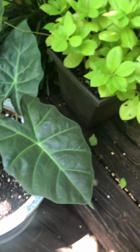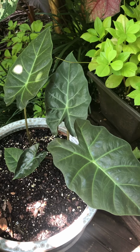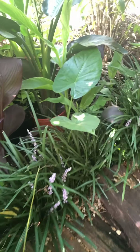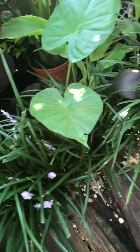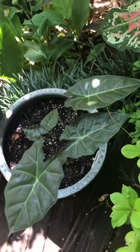This is Alocasia Mayan Mask. And I didn't even know that I had this anymore because I didn't bring it in this winter. So I just kind of left it in this area where I have like this regular upright Alocasia planted. And they started popping up, and I was like, oh yay. So this is Mayan Mask. It's so pretty when it gets bigger.